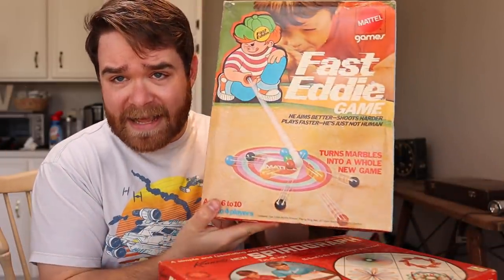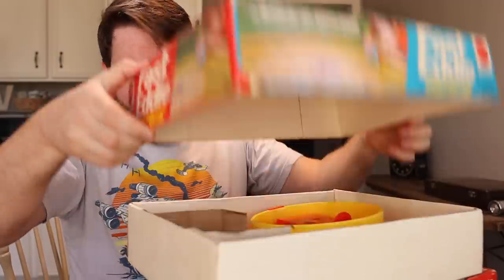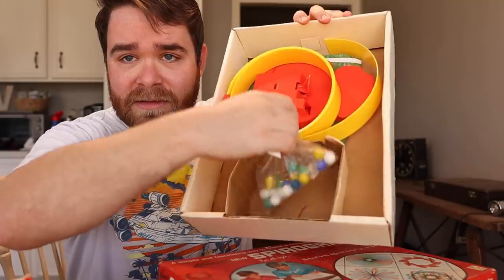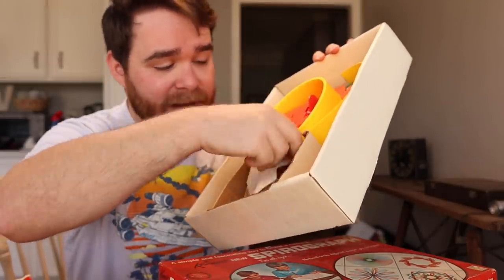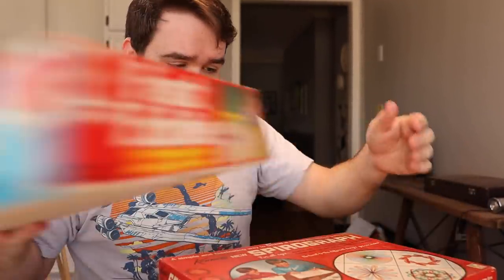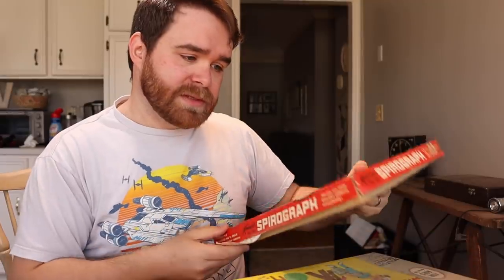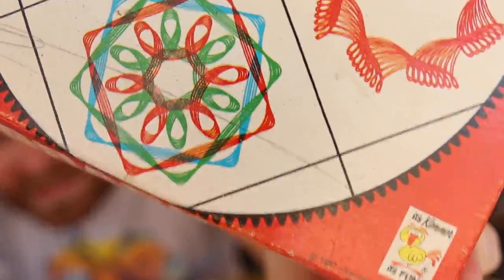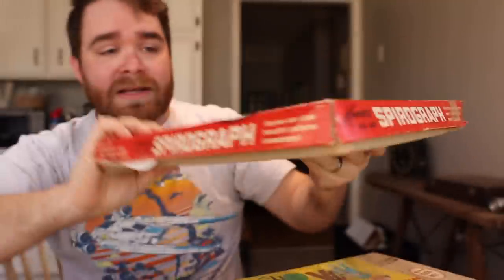Got a Fast Eddie game. Never heard of this game before, but open it up. It's got a bunch of stuff in there. It's got all the marbles. Pretty cool. I think this is just before my day. All these games are like vintage originals. I don't see a date on this one, but what is this, Spirograph? This one has a date right there, the Spirograph of 1967, which is old.